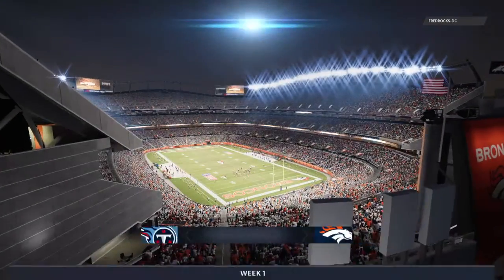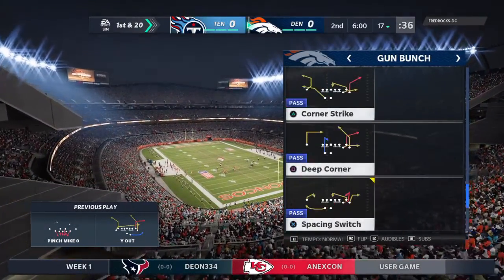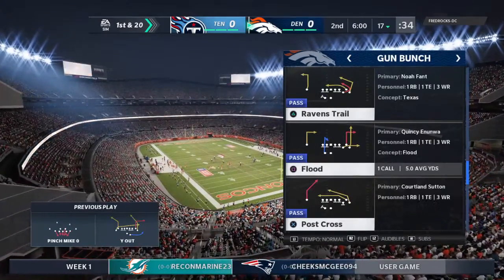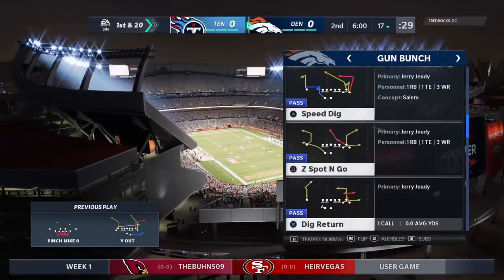We're scoreless after 1. Quarter with no score. Second quarter about to begin from Denver. It's the Broncos in possession of the football as they've got it with a first down coming up.